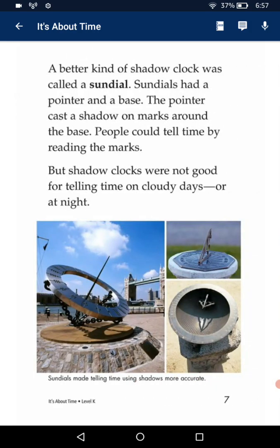A better kind of shadow clock was called a sundial. Sundials had a pointer in the base. The pointer cast a shadow on marks around the base. People could tell the time by reading the marks, but shadow clocks were not good for telling time on cloudy days or nights.